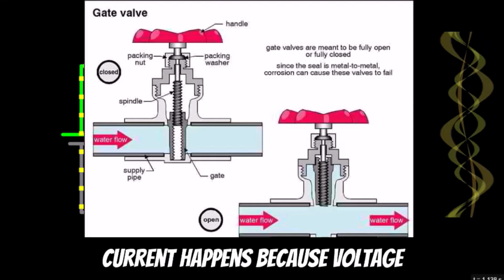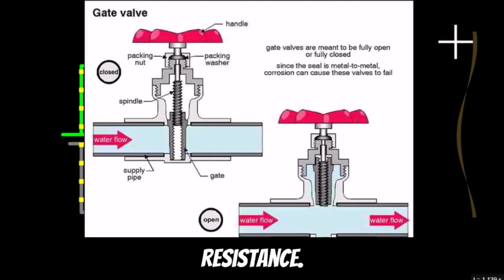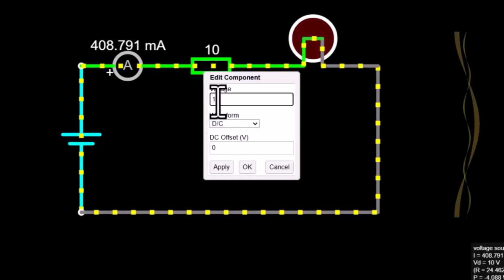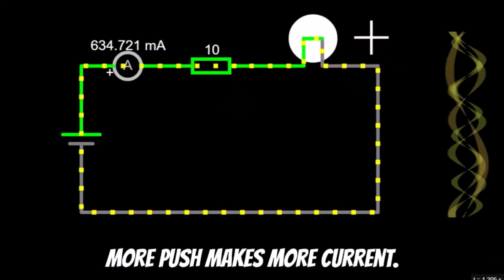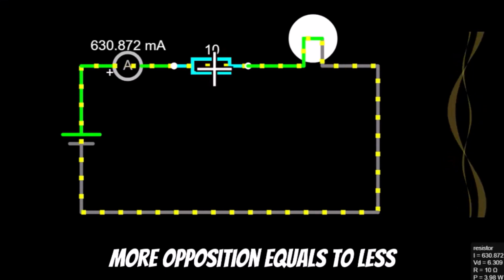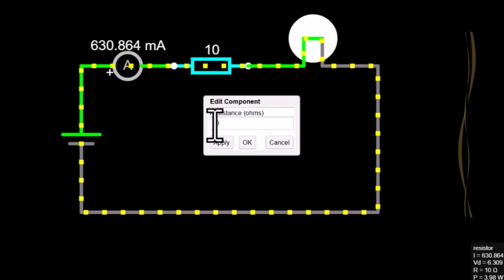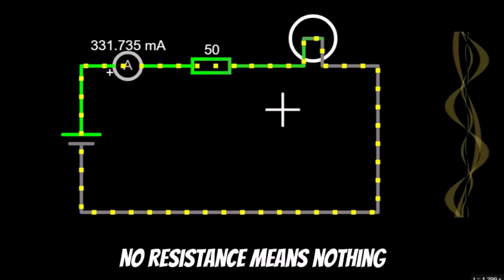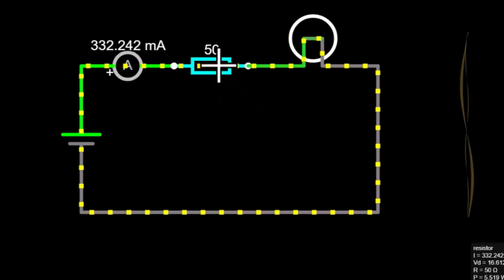Current happens because voltage pushes charge through resistance. Voltage pushes charges so current flows through resistance. More push makes more current. More opposition equals less current. Resistance controls how much current is allowed. No resistance means nothing limits current.